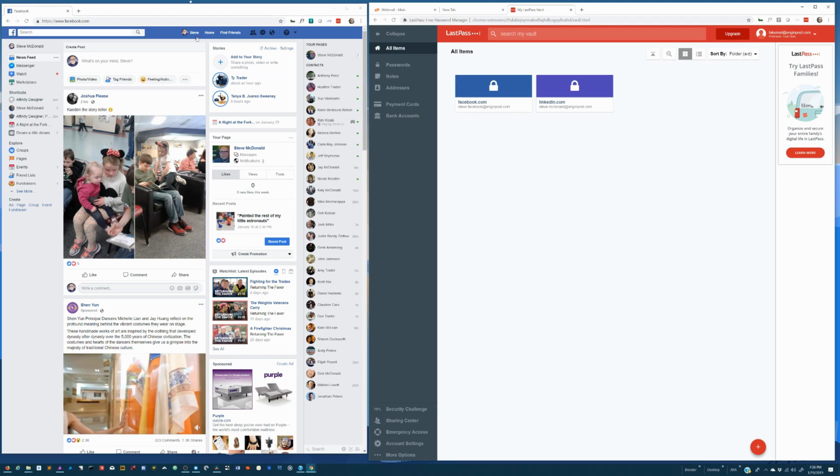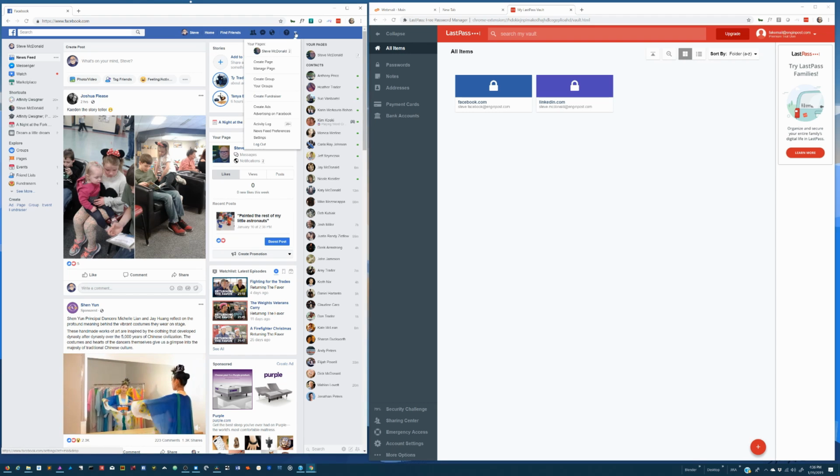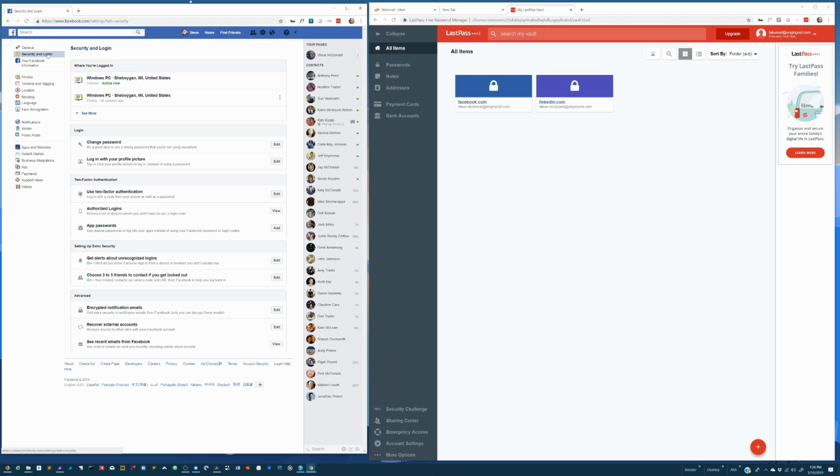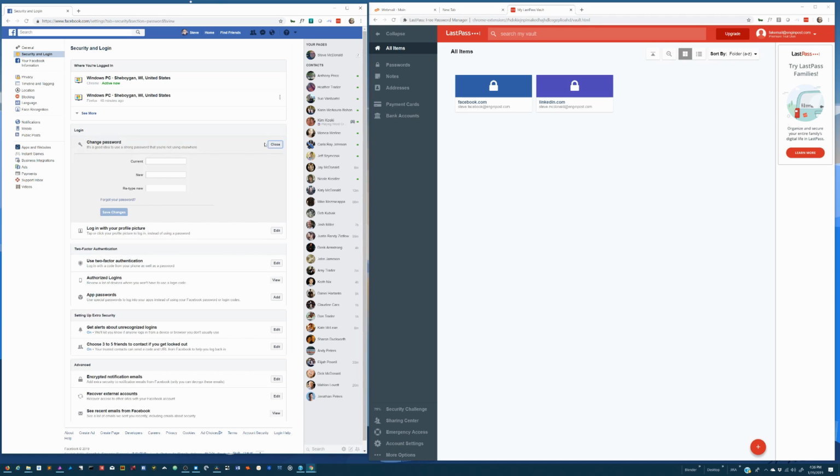So now I need to change my password. And the way you do that in Facebook is you click this little down arrow. And then I believe you go to settings. From here, there's a security and login. And it shows a bunch of junk. And one of the options is change password. So I'm going to hit that.